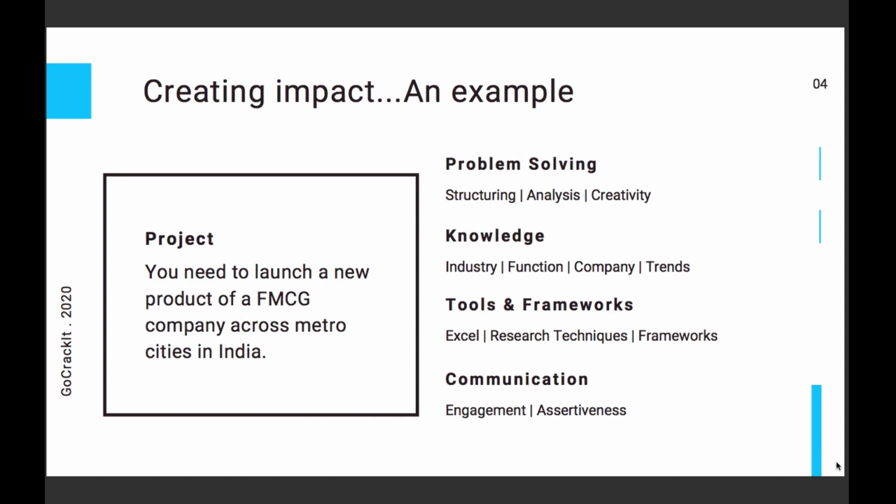Also, while you're doing it, be assertive in your communication. Show confidence, and that will come only if you've mastered the above three: your problem solving skills, your knowledge, and your knowing what to use where. So, these four things would help you create high impact work.